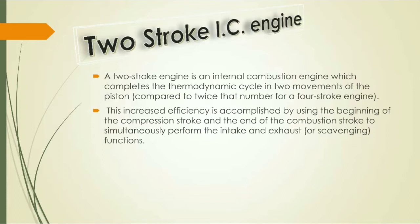What is scavenging? Scavenging is the process of removing the exhaust gas from the combustion chamber.